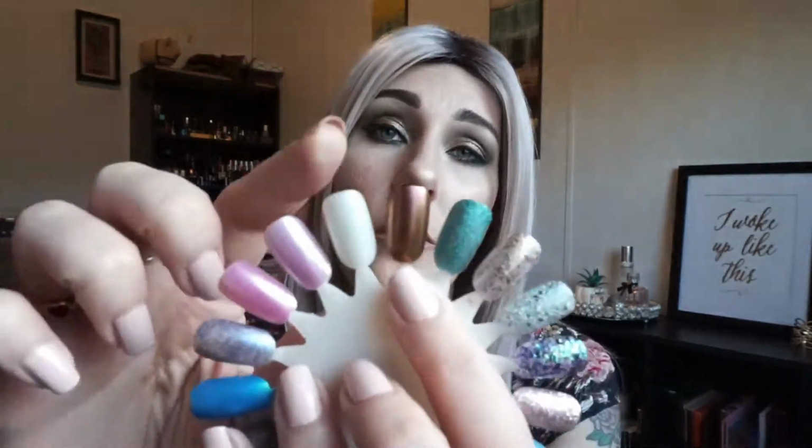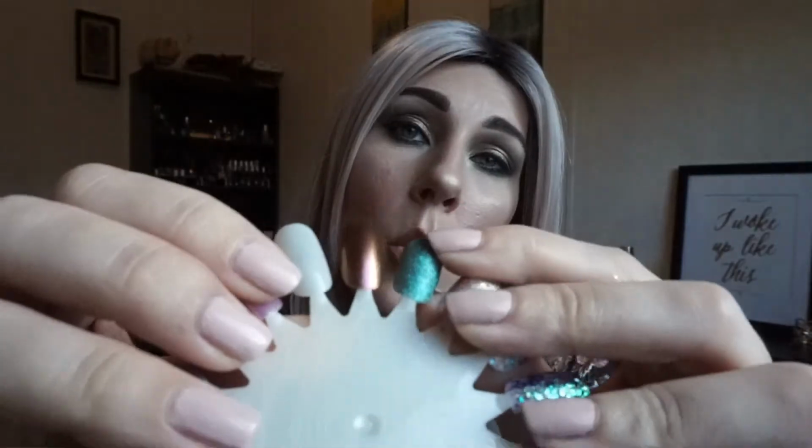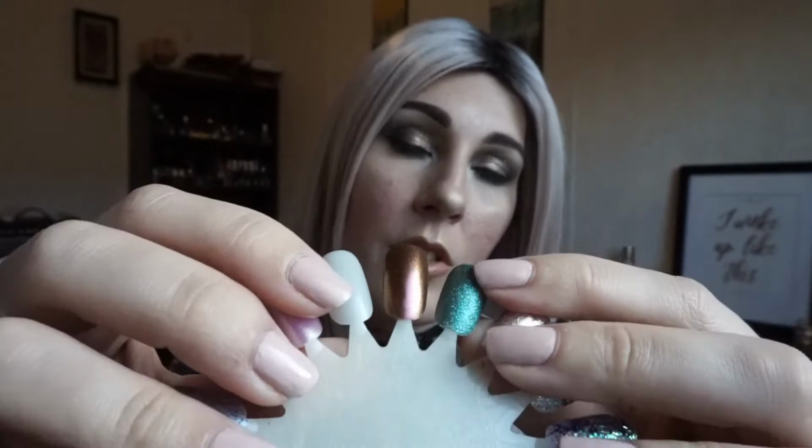And here's a swatch of Surreal Sunset on the nail. Oh, you guys. If you like gold and cranberry together, this is the shade for you. It is so pretty. The first thing I wanted to show you is the top coat though.